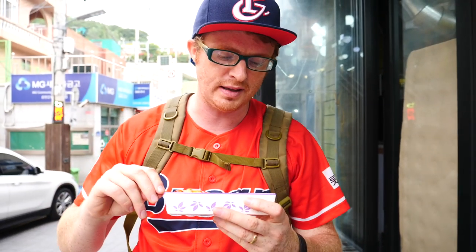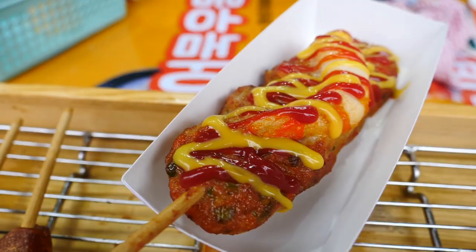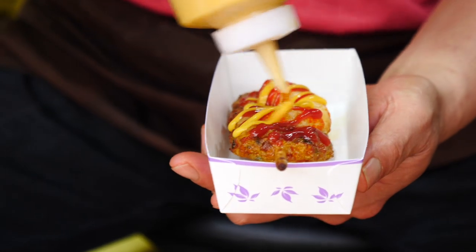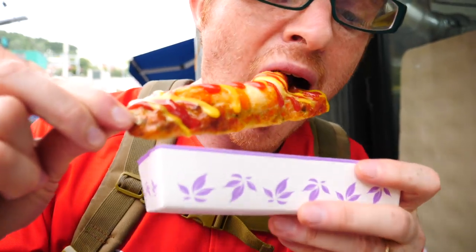I'm trying a type of Korean street food I have never had before. It's basically like a shrimp stick. It's called saeu, which in Korean means shrimp, and hot bar. I guess it's a hot bar. And he nuked it in the microwave, hence the hot, and also put some ketchup and mustard on there. So yeah, it should be interesting. Let's give it a chance.